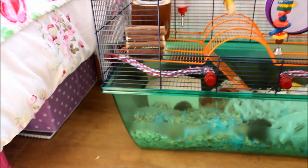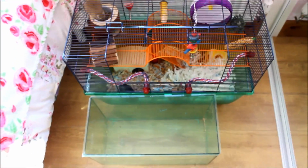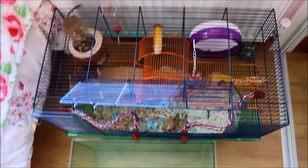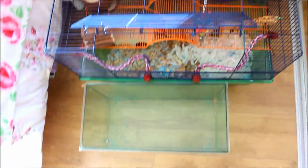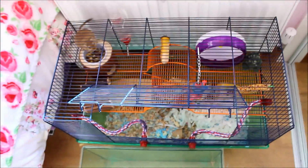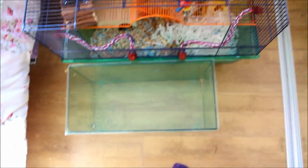I've actually got the other tank here, so if I just put it next to it, you'll see, and I'll stand above. That is the overall difference of the cage from the previous cage to the cage now. So as you can see, that's quite a big difference in not only width but length as well, so I was really pleased with that. And I just wish I'd got this cage in the beginning.